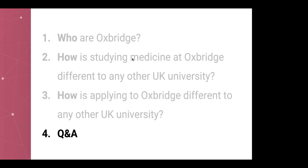It doesn't really matter. It's just an exam, and it might be a sensible thing to do because the BMAT is right in the middle of your A levels and possibly your mocks to get your predicted grades sent off to the universities. So it might be quite a lot and quite stressful to take the BMAT as well. So if you don't want to, you don't have to. It's completely up to you.